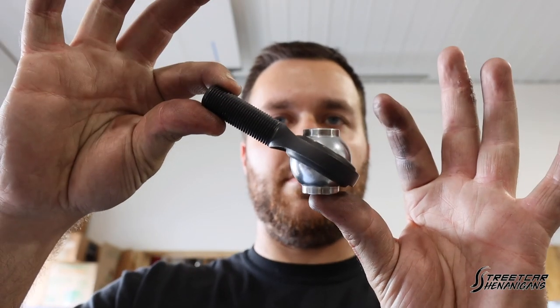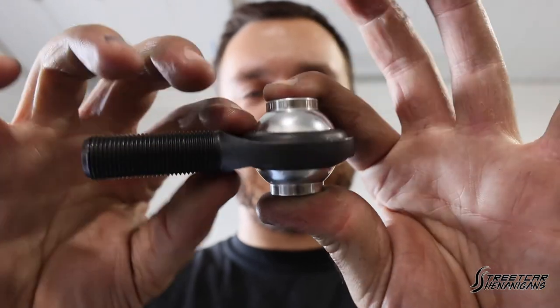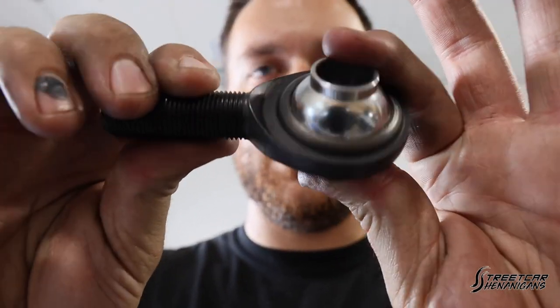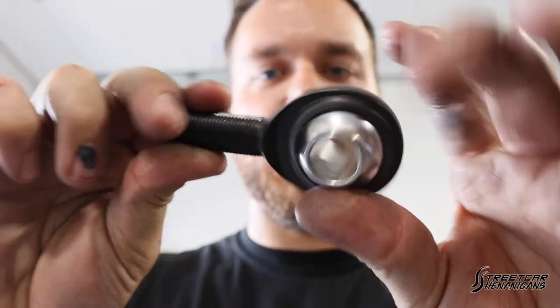I mean, you can just imagine the tie rod at that angle. That's just ridiculous. That's some off-road Jeep stuff. So I don't like this style heim joint on street cars because I bent one on my notchback once. But this car is not going to see nearly as many miles as my notch did when it was street worthy.